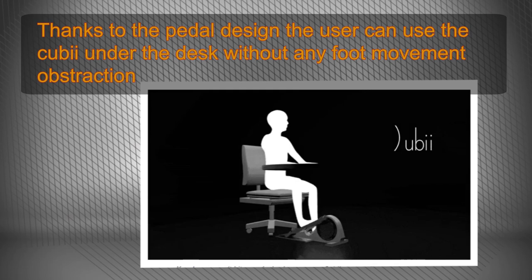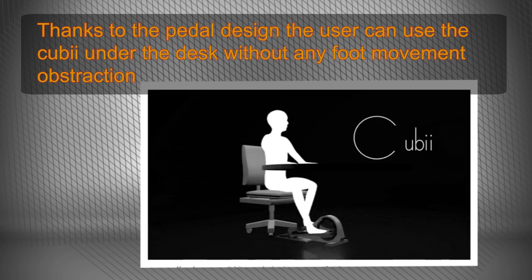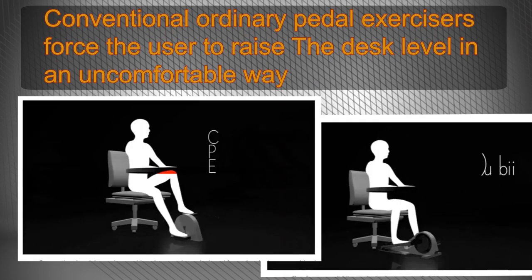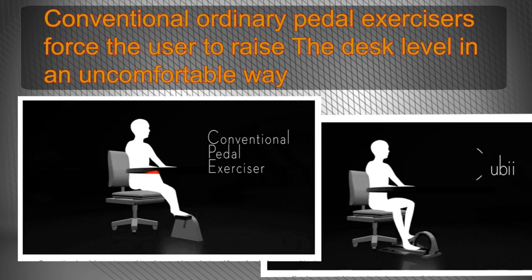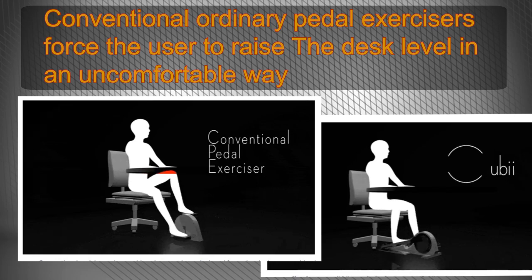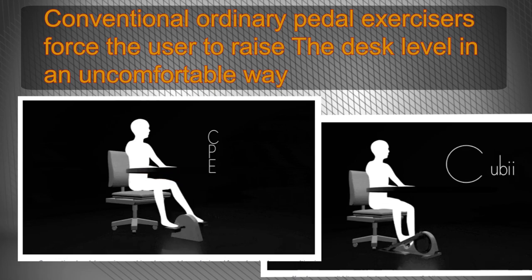The main technical feature of the QB is its design to be used under desk. This was achieved by adopting a design enabling the user to move his feet in an elliptical path by designing a pedal that stays stuck to the ground, as illustrated. This pedal design, unlike conventional ordinary pedal exercises, will not force the user to raise his desk or work table in an uncomfortable way.